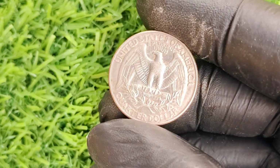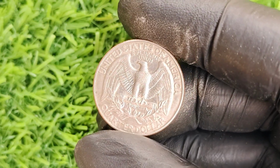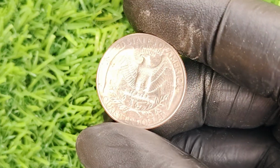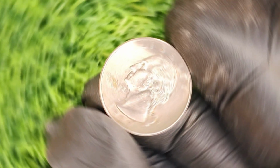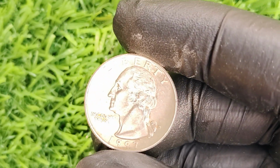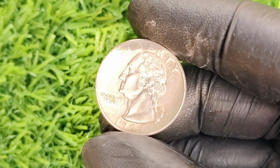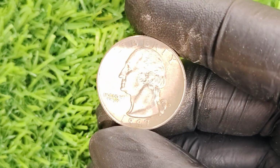But first, quick story: about 3 years ago, I was helping my uncle clean out his garage. You know the type of garage I'm talking about, full of old paint cans, tangled Christmas lights, and enough extension cords to power a stadium. While digging through a shoebox labeled random junk, I stumbled on a pile of change. Just out of curiosity, I started looking through the coins. I wasn't expecting much. Maybe a sticky nickel or a bent penny. Then I noticed this quarter.